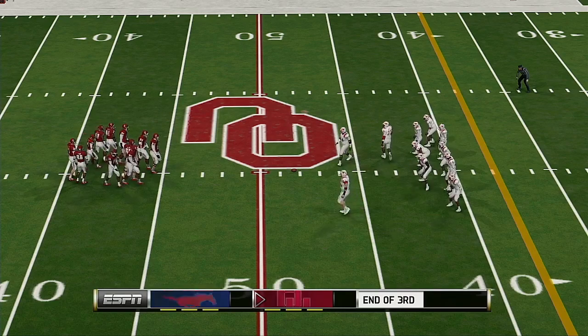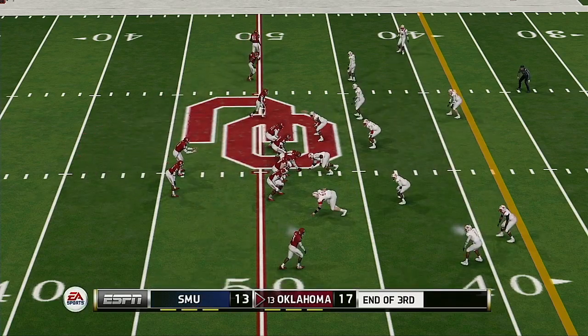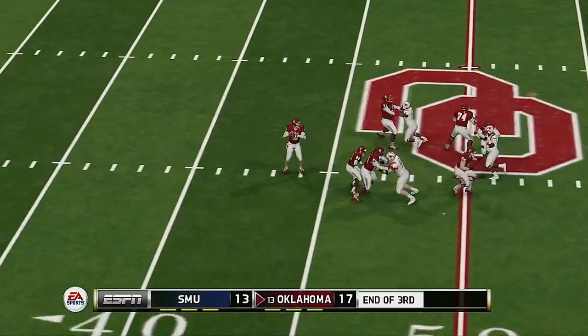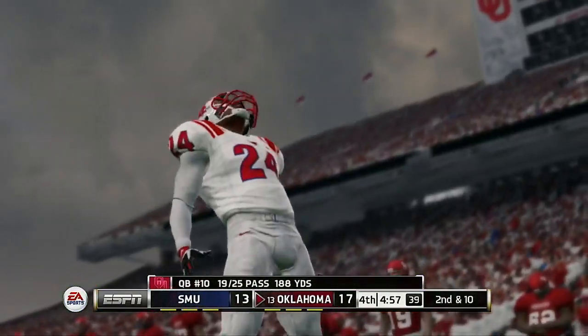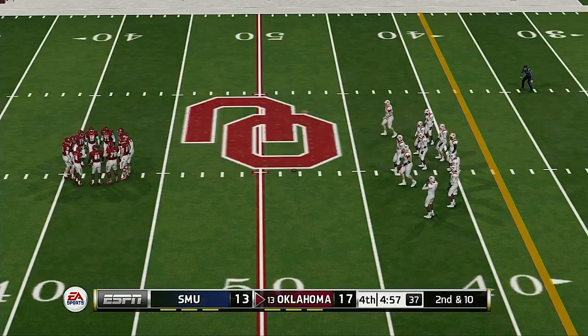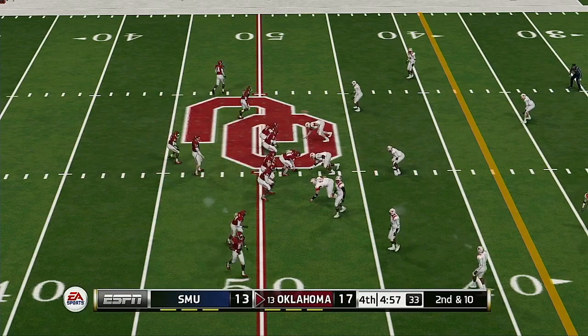In this very pivotal fourth quarter, you know this is a real crucial time in the game. It could still go either way. Oklahoma is up 4. Number 17 was the intended receiver on the play. So it's second and 10, ball on the 48.